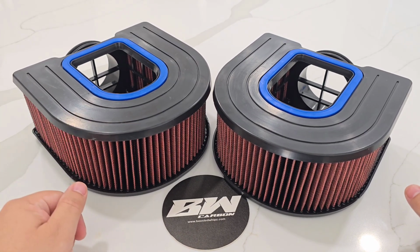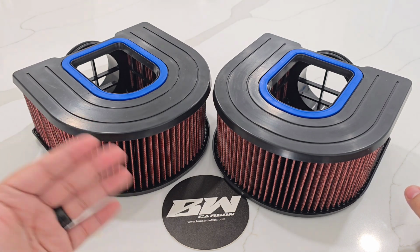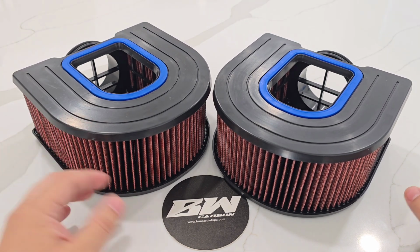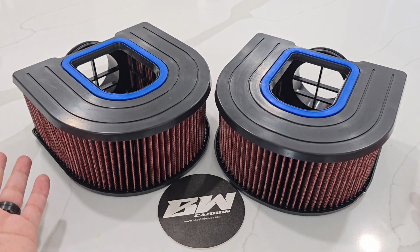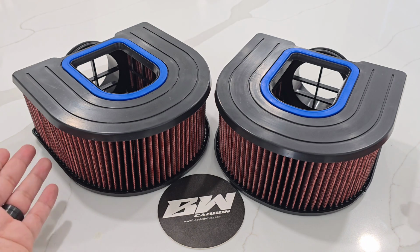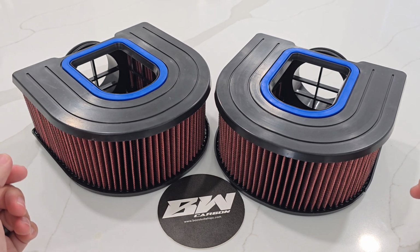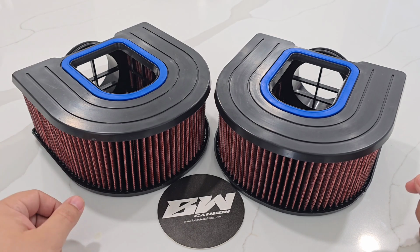They also get a better efficiency by 1 or 2 mpgs. Again, all these things vary by vehicle, how you drive, conditions, but definitely high performance drop-in filters have proven back to back that they're just much more efficient and have better airflow. So these are really great.